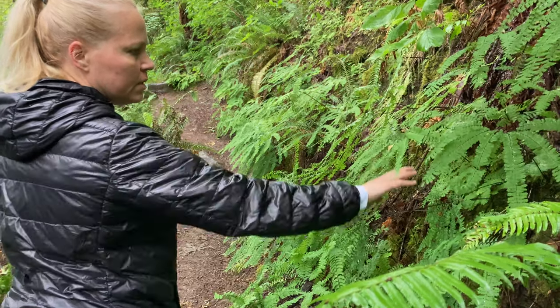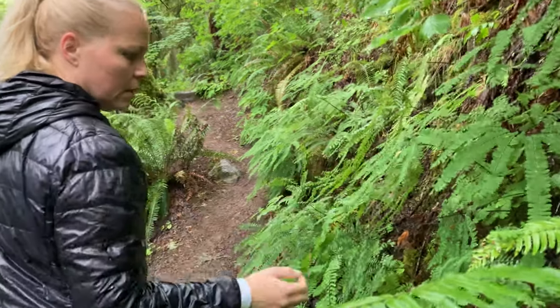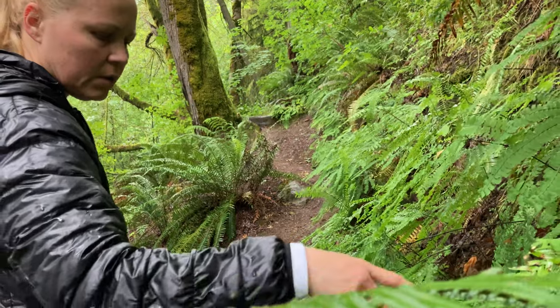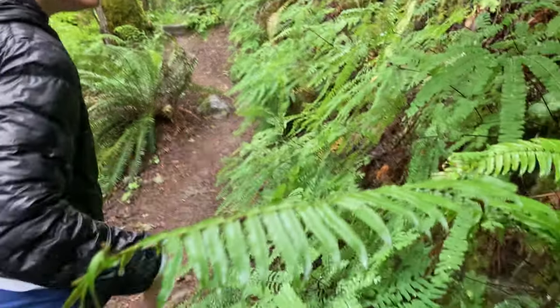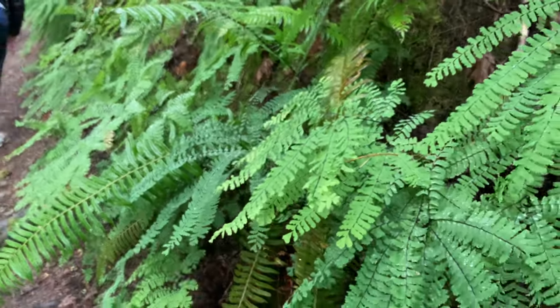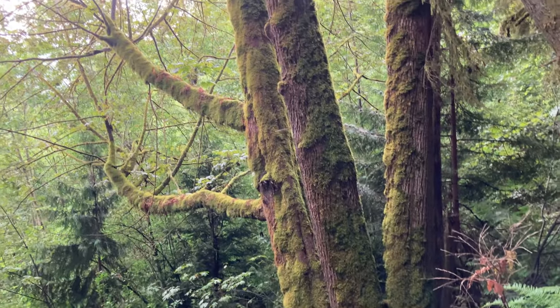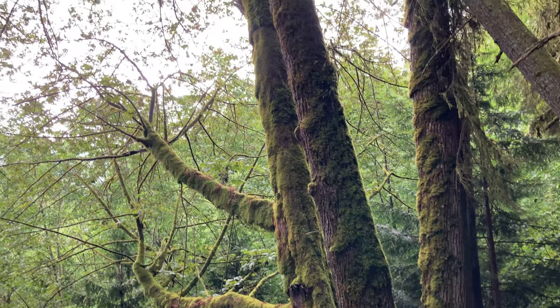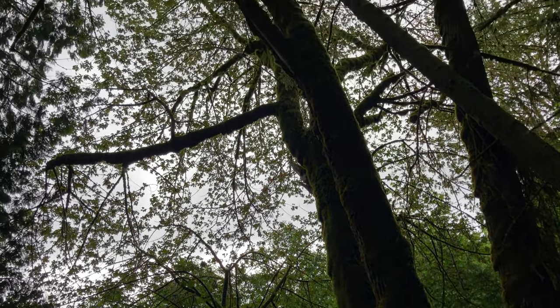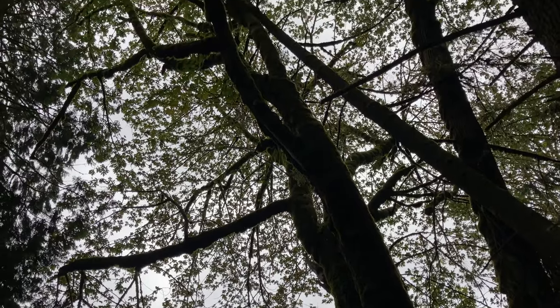Really love this style of fern. I love it. I don't know what varietal it is, but it's definitely a fern. It's beautiful. Looks like a maple to me. If you look at these lower leaves as it climbs up, the leaves have that maple appearance.